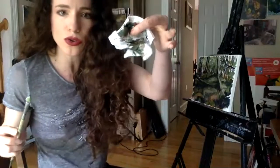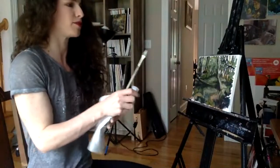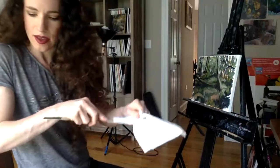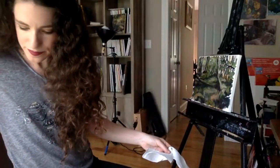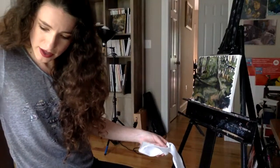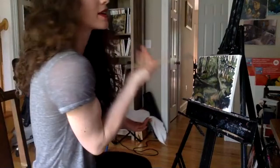I need a new tissue. And I get a new tissue. So I take paper towels and I wipe this paintbrush. Okay. That way you don't mix colors when you're doing them. And you don't want muddy, unintentionally mixed colors.